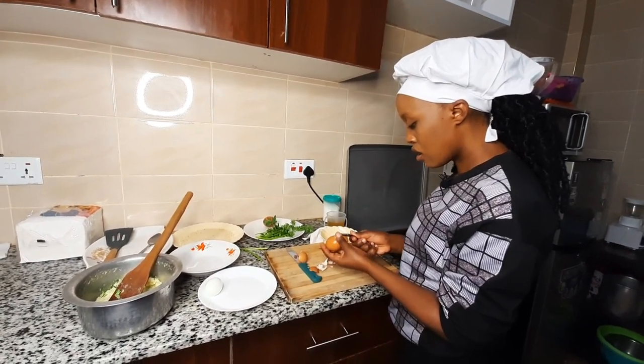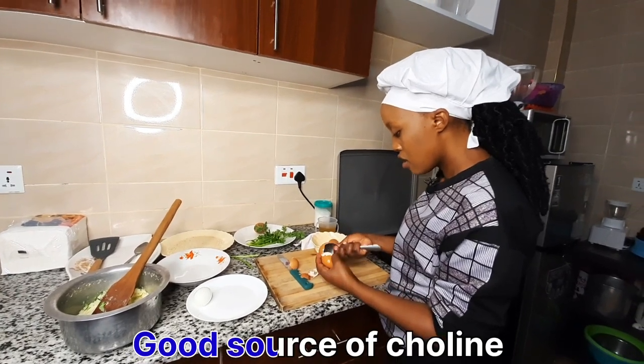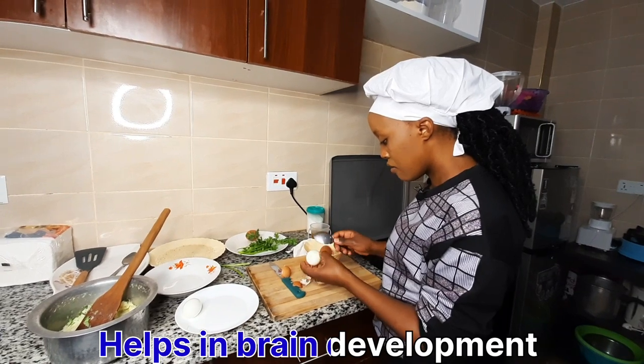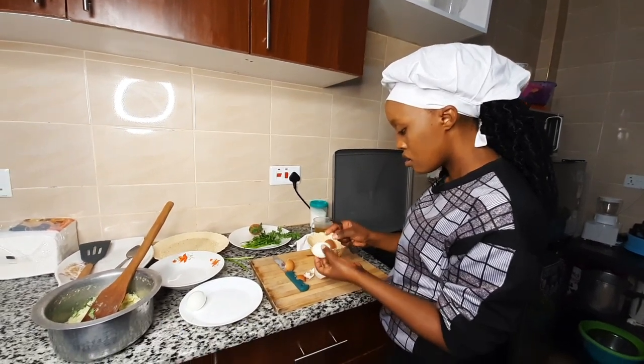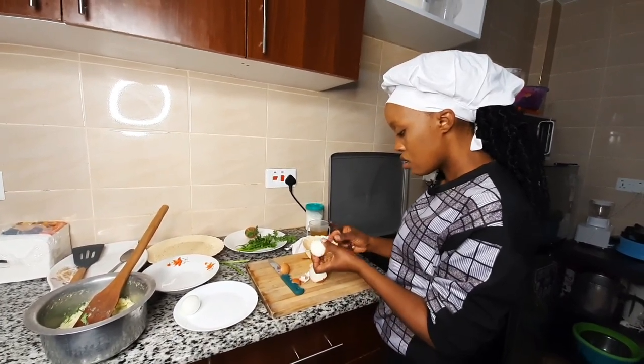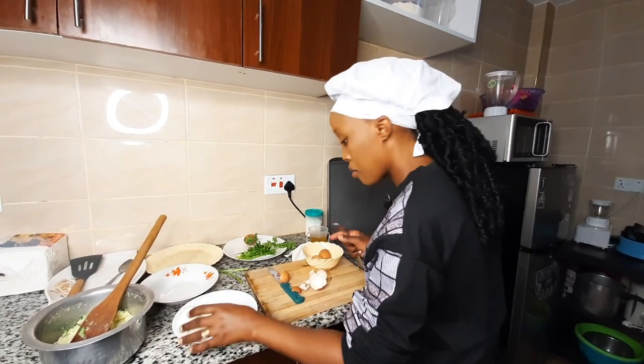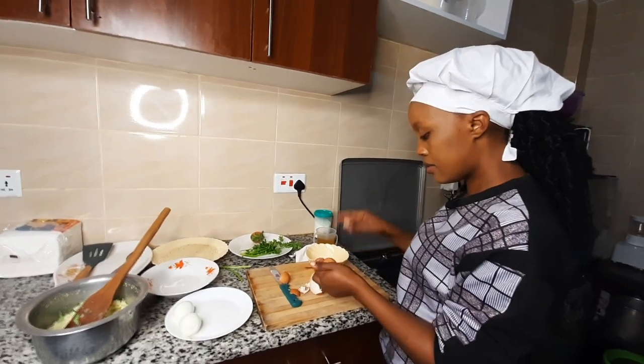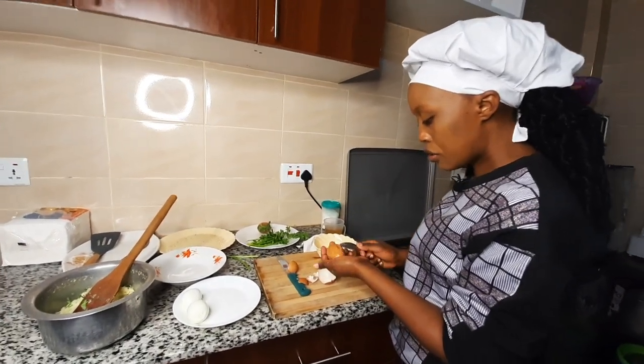And of course with the nutrient choline, which helps in brain development. And you cannot get choline from meat. So eating eggs once in a while will do your brain good.